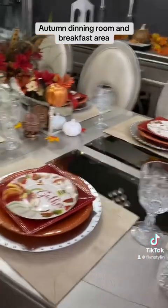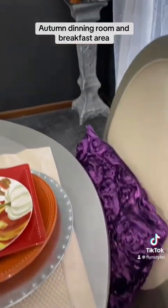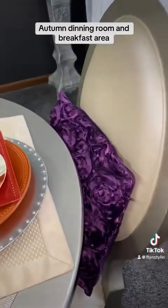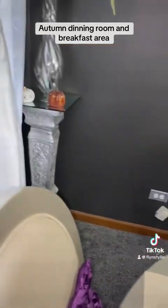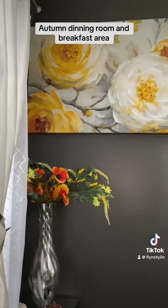And this year I decided to put two pillows. Excuse that pillow. I'm not sure I will move this pillow from over there, but I have two pillows, one at each end, and I decided to use purple because it kind of blends in with some of my items. Anyway, I love purple.